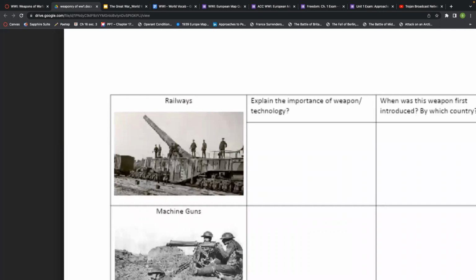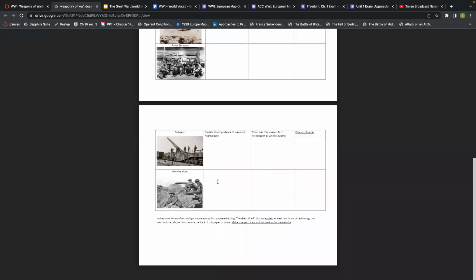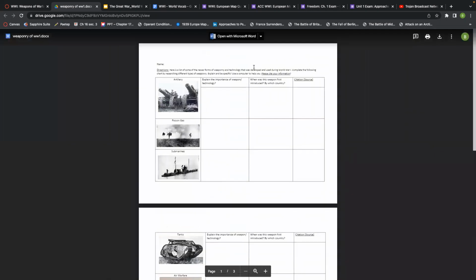All right, anyway, railways. We're talking about trains. Yes, okay. You guys are crazy. Why would you not? All right, there you go.